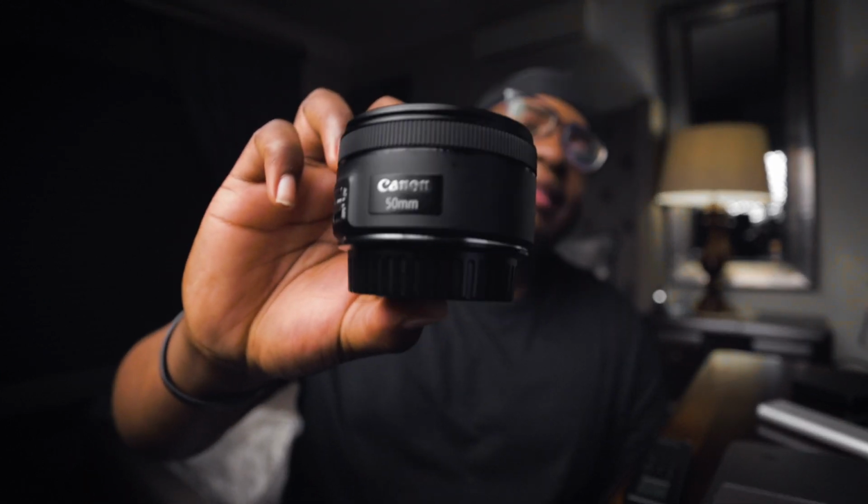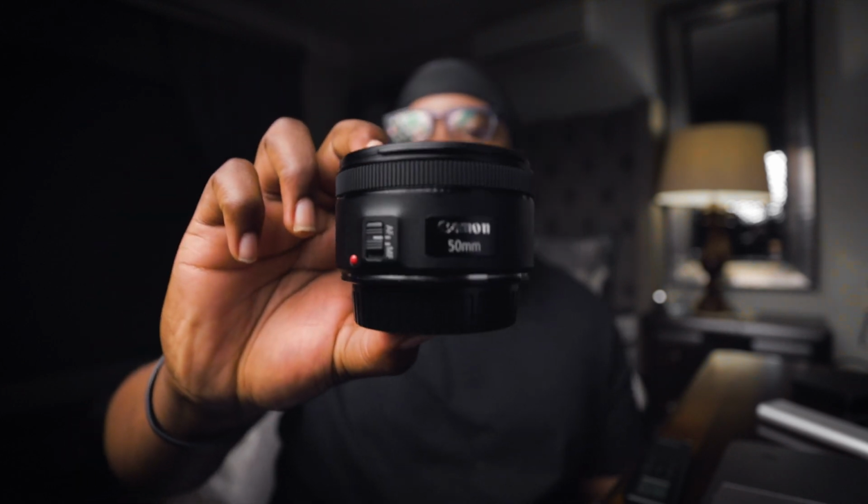So yeah, my favorite lens. You guys are wondering what it is, right? It has to be the Canon 50mm 1.8 STM prime lens. One of the best lenses that Canon has ever made, in my opinion. It's a fast lens. It goes down to 1.8 aperture, meaning you can get that good, creamy, blurry background. It's very sharp, and it's a plus because you can use it in low light situations because of the 1.8 aperture.